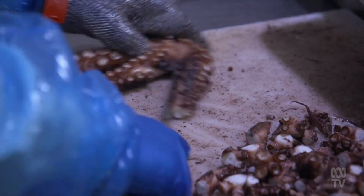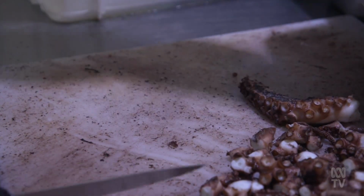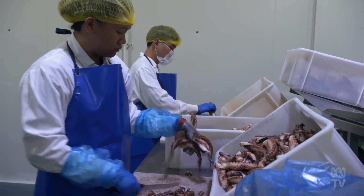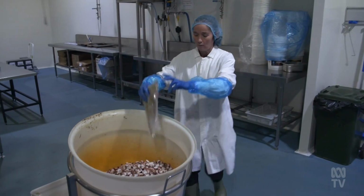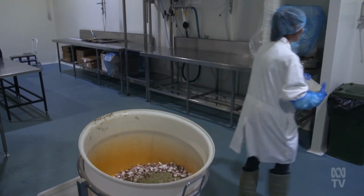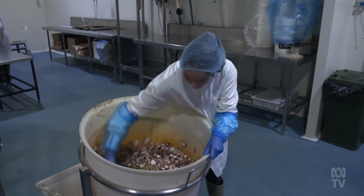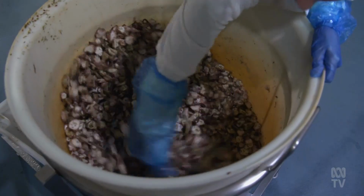Well, octopus has more iron and more protein than red meat. So a health-conscious person that's wanting to increase their protein content and iron, and are concerned about the land-based proteins that are available on the market and are considering an alternative protein, octopus is that alternative protein. It's wild-caught, all natural, it has no impact on the environment like your land-based proteins, so it really is going to be that future protein for people to start selecting.